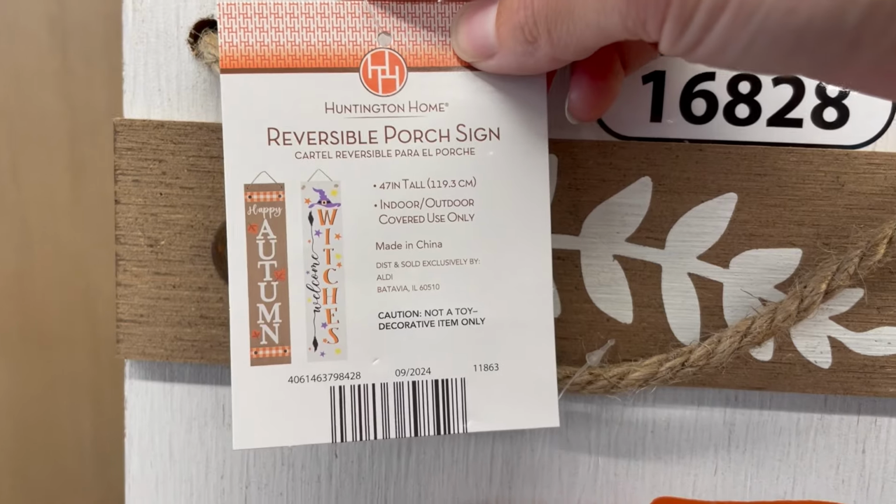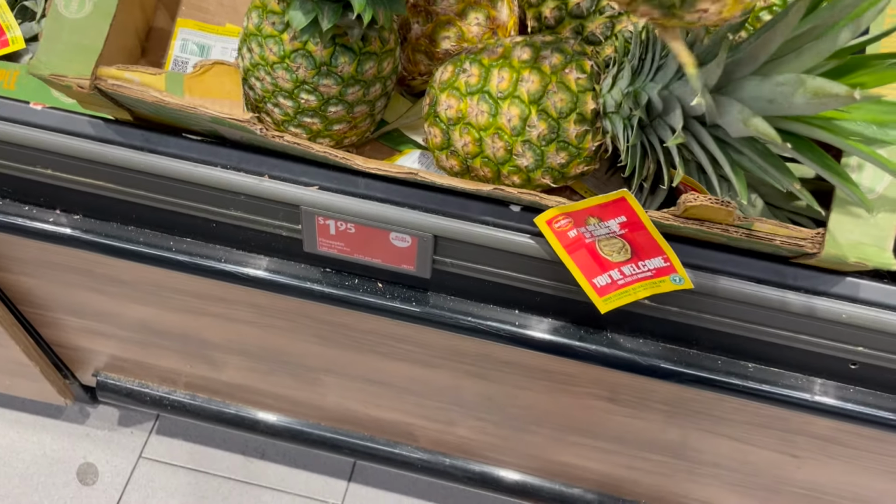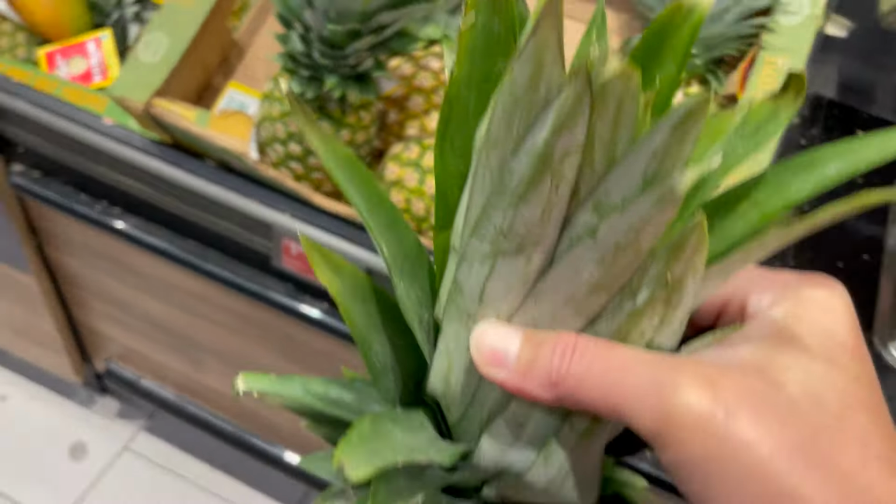But I did figure I would show them to you. I don't know if there's any more than that. All right, let's head in. We don't need very much, but I will try to show you some new fun fall things too if I come across them. We have been away, which I guess I'll talk about later, but we don't have any fruit at the moment, so I'm going to get some.